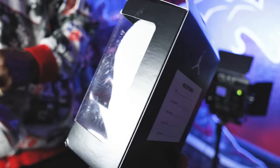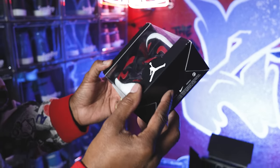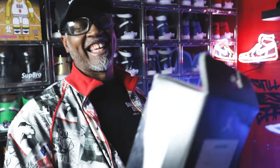The patent breads. Oh, hold on. This is crazy. Oh my God. This is crazy. And then I'm like, shadows? When those came out, I was like, bro, how do you pass on the shadows? That's just a classic, bro.